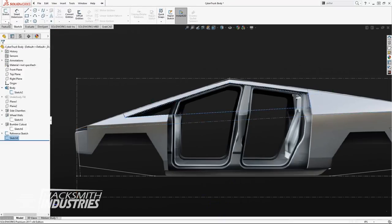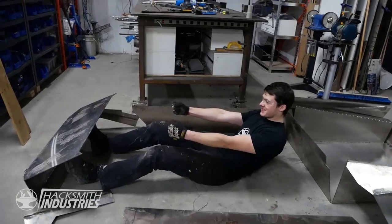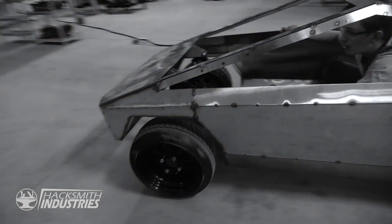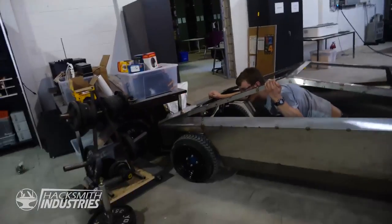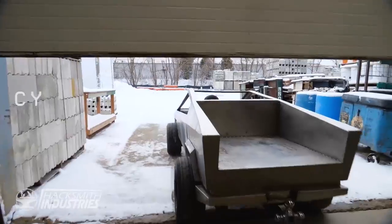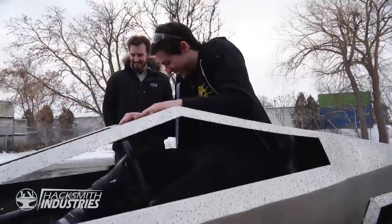How hard would it be to build a half-scale version of the Cybertruck? Look at this. That's five. That's five. It was at this moment that he knew. He died. Why did we do that? All right, it works! This thing drifts like nothing!